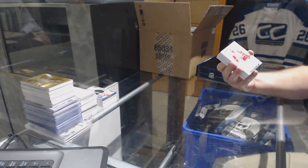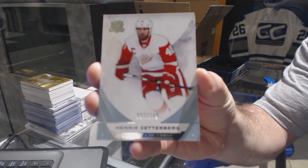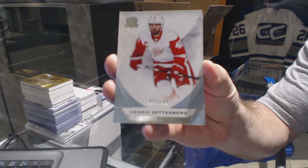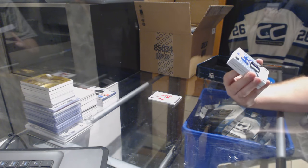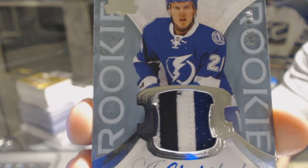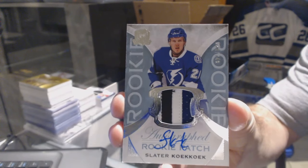We've got for the Detroit Red Wings, to 249, Henrik Zetterberg. For the Tampa Bay Lightning, three-color rookie patch auto to 249, Slater Koekkoek.